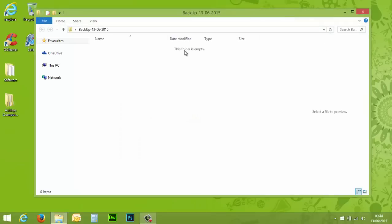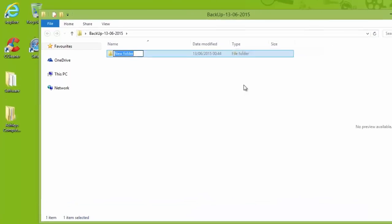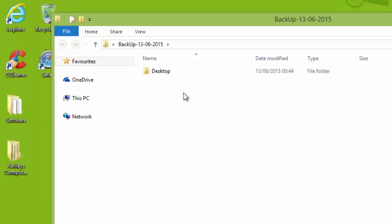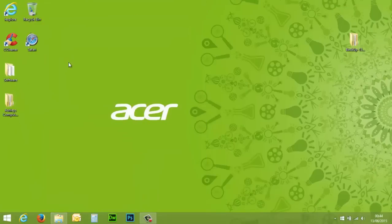So within this folder, I'm going to create another folder. So this is a subfolder, and I'm going to call this my desktop. Okay, so I don't think I need to explain what I'm going to be putting into this folder, but before I do, I just want to come to my desktop. Now, you're going to notice that on your desktop you have a combination. You'll have files, folders, and probably some shortcuts.